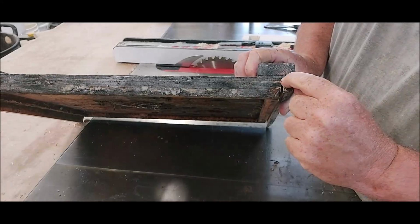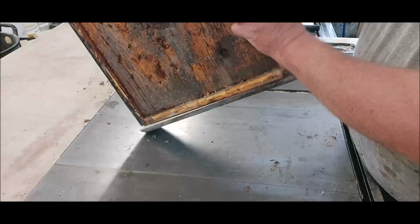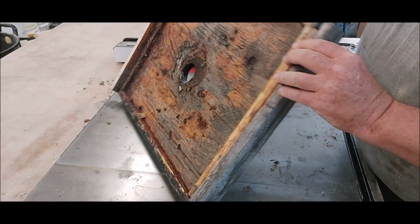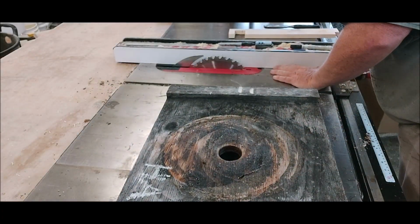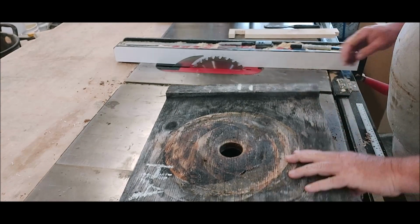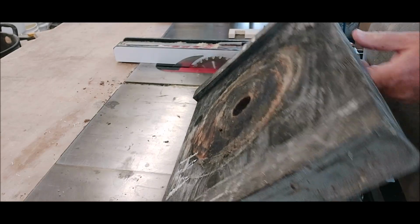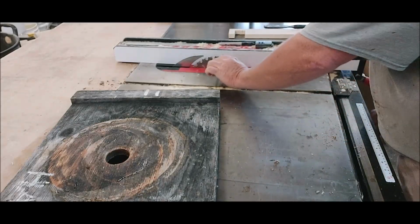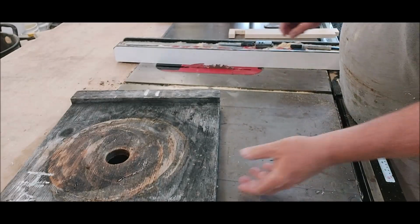I can see that cut is a little shy, but I can make up for that this way. The next cut is going to be in this direction to get the last of that out of there. Theoretically, I can set the saw at 3/4 of an inch. Set the fence at 3/4 of an inch. And it's going to be 3/4 of an inch tall. My little ruler is 3/4 of an inch thick, so I can use that. You can always go a little deeper, but you can't back up.